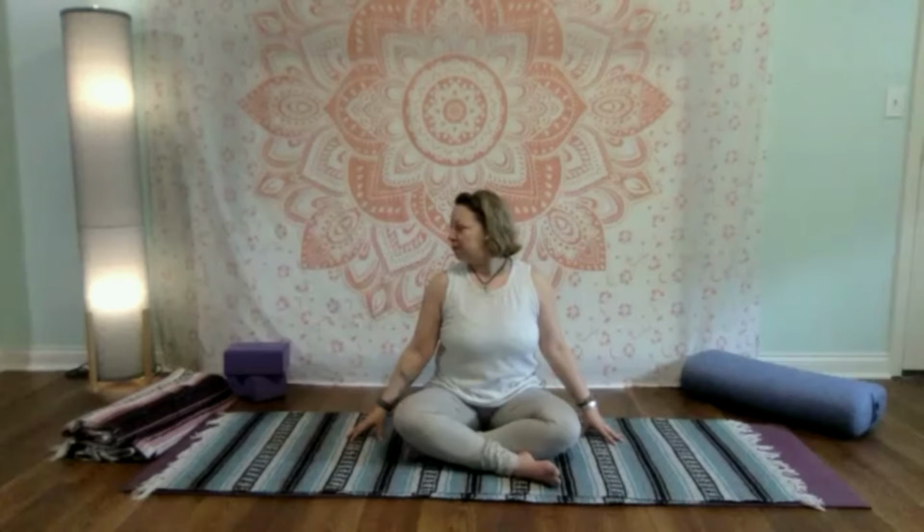And coming back to center. Good. We'll take that to the right. Maybe taking your eyes, your gaze a little bit more to the right. The head might turn a little bit more. And coming back center. Good.